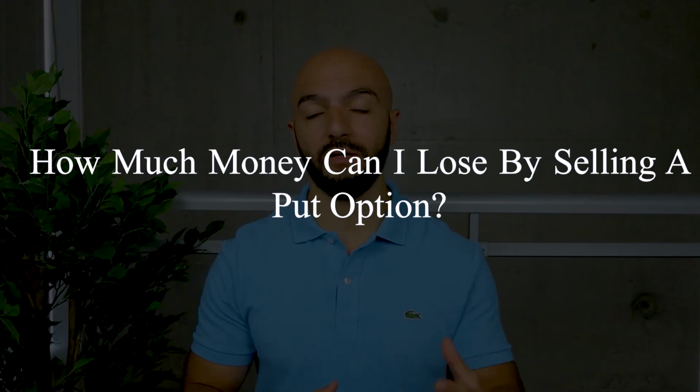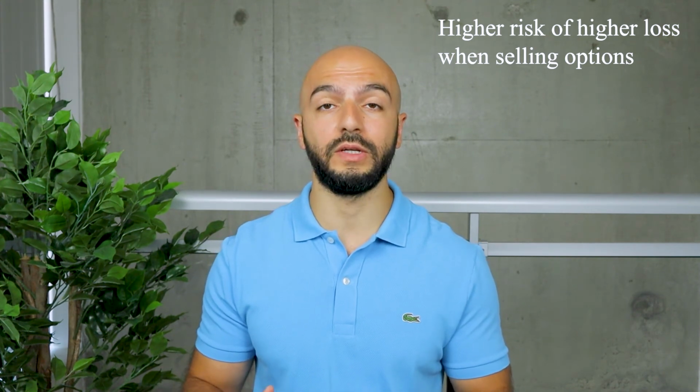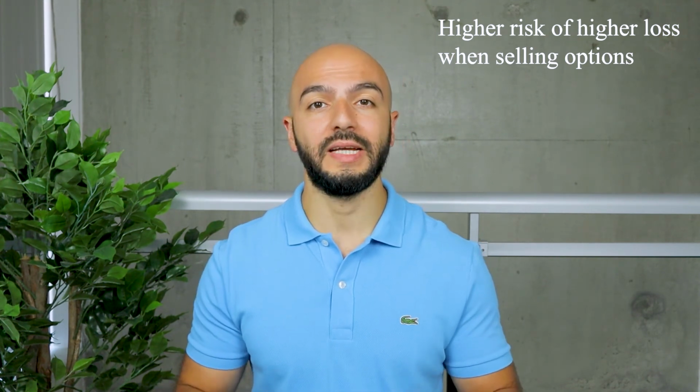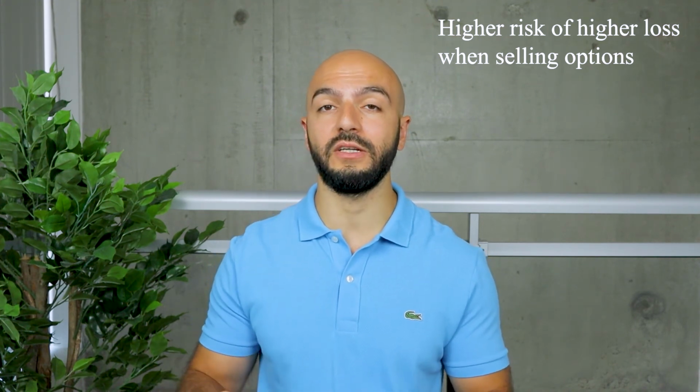How much money can I lose by selling a put option? There's usually higher risk of higher loss when selling options, and that's clearly evident when looking at selling a put option. If Tesla dips below 1,400, someone can force you to buy the shares at 1,400. That's where your losses start. The lower Tesla goes, the more you'll lose. If Tesla goes to zero, someone can still force you to buy 100 shares at 1,400 because you sold them that option. So your max loss is around $140,000.